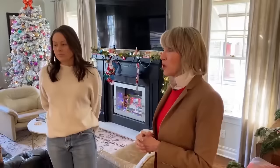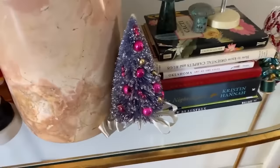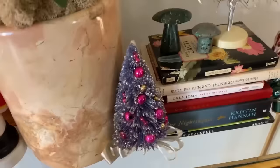Would you say that every year you add to your collection? Yes, by a couple pieces. And I've tried, at this point, to narrow it down to things that I really, really like, because I have a bunch of Christmas stuff at this point. So I try to keep myself in a certain color range.